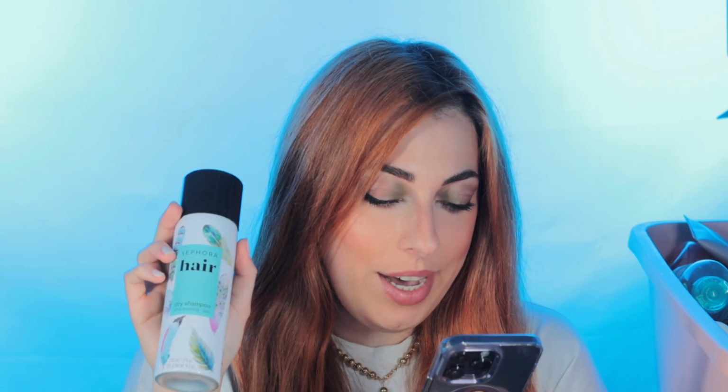I just opened the Sephora website and guess what? They don't even have this dry shampoo on sale anymore. I don't even see it out of stock. They completely stopped doing it. So I believe it was about 2 years ago the last time I purchased it. And Sephora Collection, please bring this back because that was a great value and still a great product.